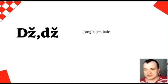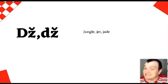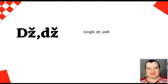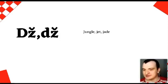Okay. Just to make sure everything's okay. All right. And this is our first digraph in the Croatian language. Those are two letters that make up one letter. So what we're looking at here is not two letters. It's technically one letter. It's treated as one letter, okay? And this j is read exactly the same as the J sound in English. So we have jungle. Hear that? Jet. Jade. That's the hard j sound that we're looking for.